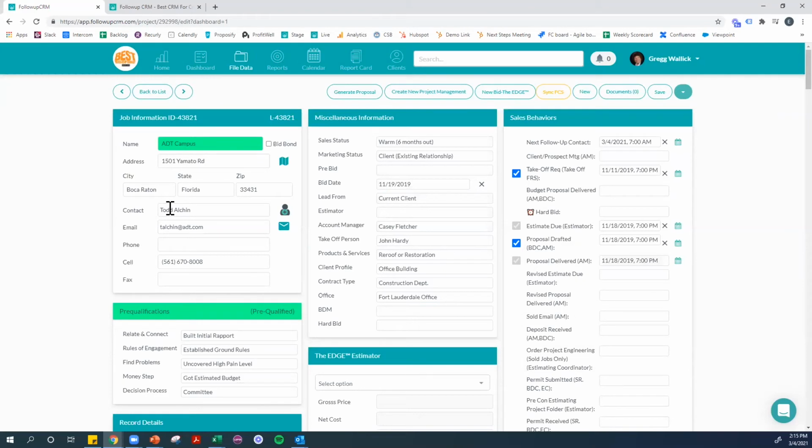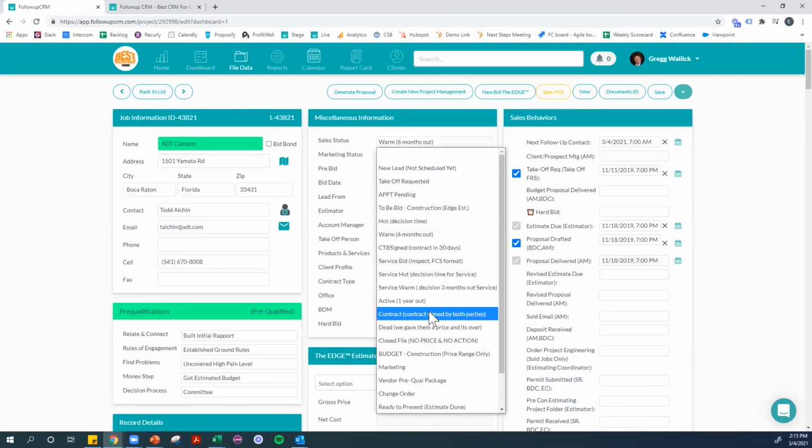Let's say Todd replies and he says, okay, we're good to go. Here's the signed contract. All you have to do is update your sales status to contract, and then all your reports and graphs and charts are all automatically updated, and you're moving on to the next job. So this helps you capture, convert, and win more opportunities, and it's all in one spot. So that's how we're tracking these opportunities and winning more of them.